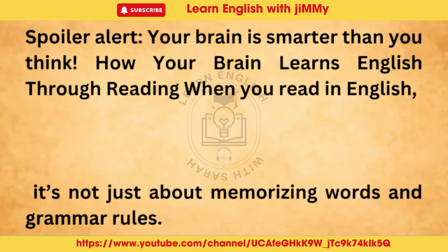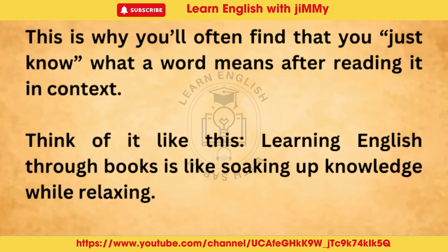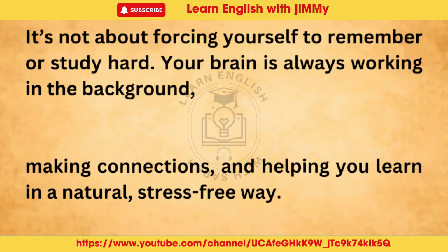How your brain learns English through reading. When you read in English, it's not just about memorizing words and grammar rules. In fact, memorization is often the slowest and least effective way to learn. Instead, reading works because it connects new words to ideas and concepts, things that your brain already understands. This is why you'll often find that you just know what a word means after reading it in context. Think of it like this. Learning English through books is like soaking up knowledge while relaxing. It's not about forcing yourself to remember or study hard. Your brain is always working in the background, making connections, and helping you learn in a natural, stress-free way.